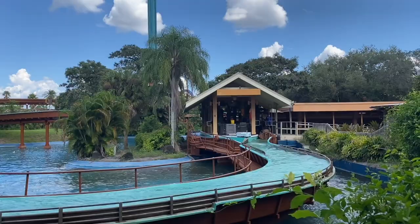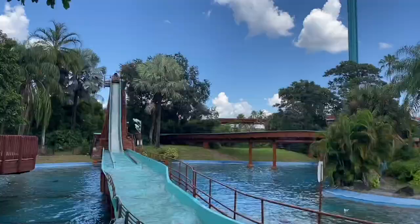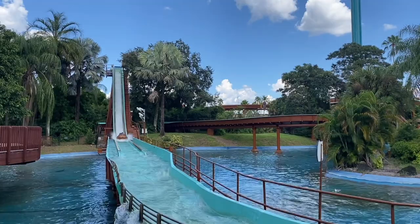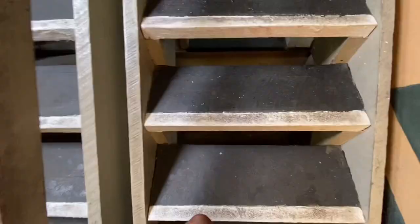Next ride was the Stanley Falls Flume. The ride twists and turns through a jungle before diving towards a final 40-foot splashdown. If you are looking for a great way to cool off on a hot day, this is the right ride for you.